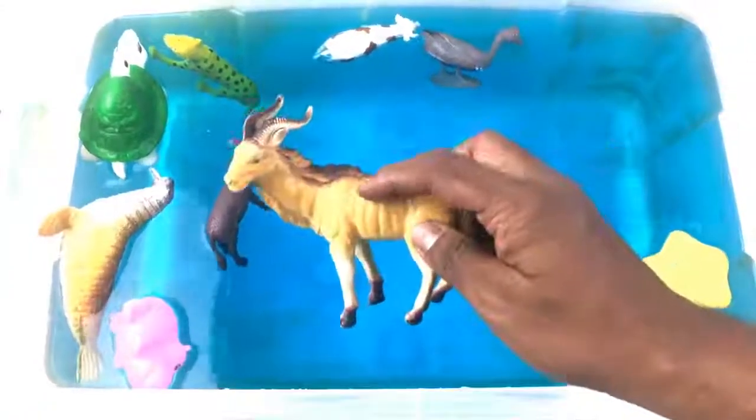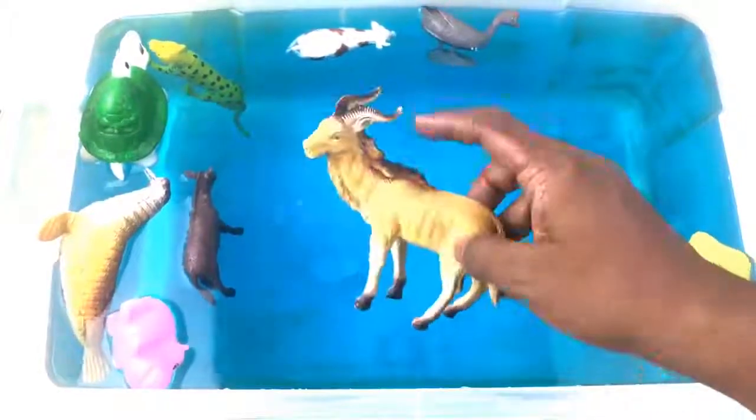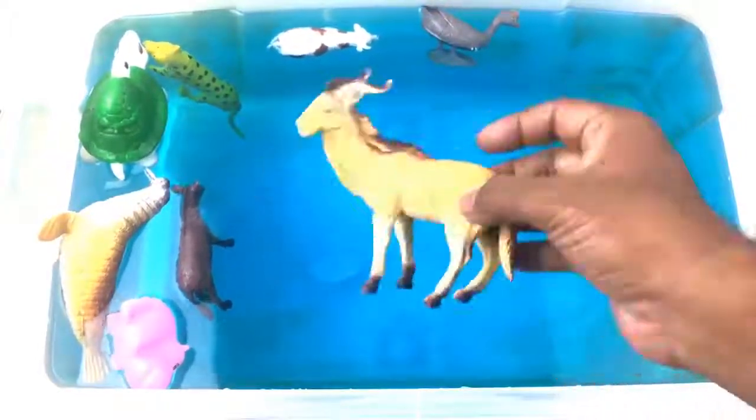Deer, yellow color deer with big horn. Yellow and brown with a big horn.